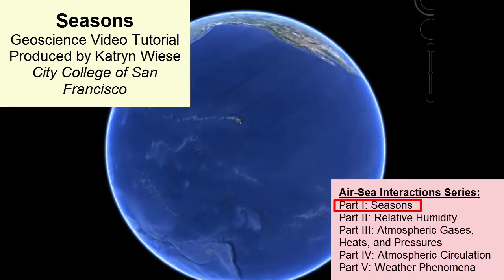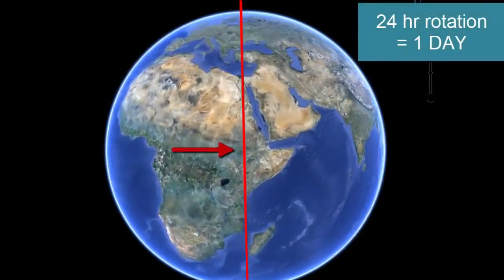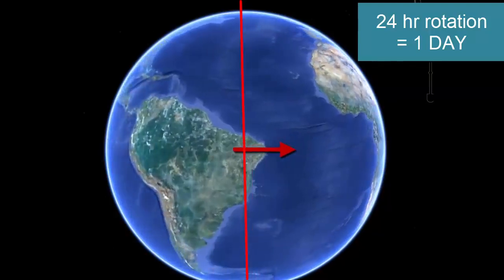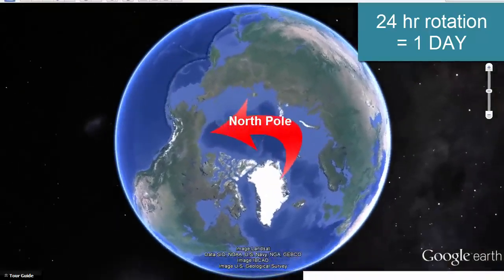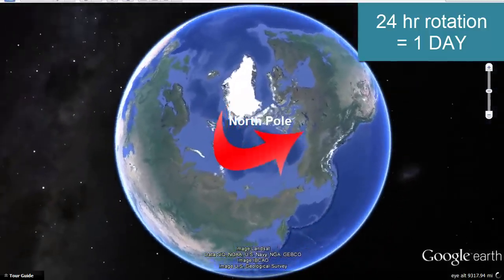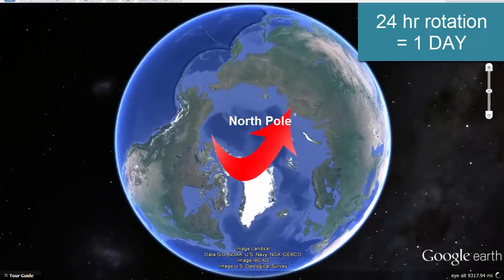How long does it take the Earth to make one complete rotation around its axis? 24 hours, or 1 day? If we look at the same image of the globe, but from the top, looking down the axis from the North Pole, we see the Earth is rotating counterclockwise around the North Pole.